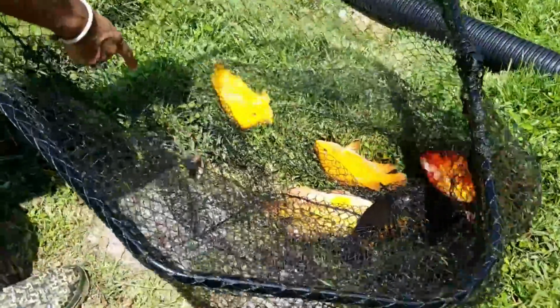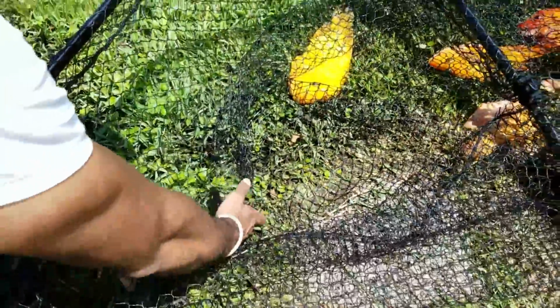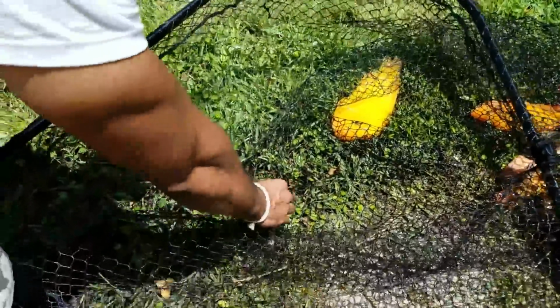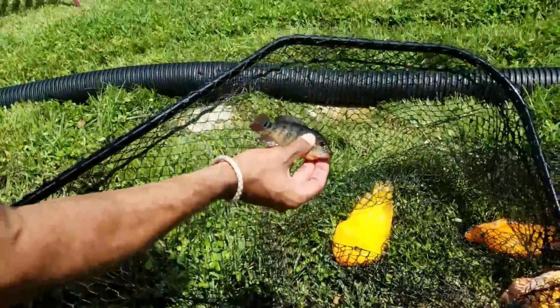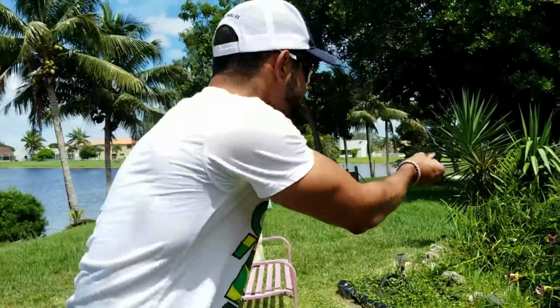Oh, look, look, what is this? Dude, these freaking cichlids, dude. We're gonna save him. We're gonna keep him for bait. I told you, there's these cichlids. They always escape Shamu and the red tails, and they escape all the time into this pond.